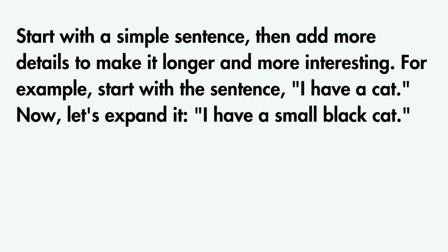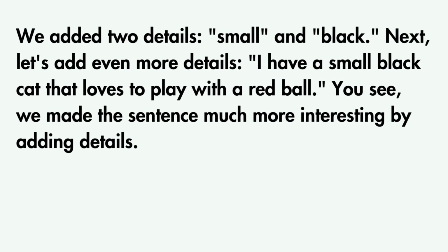For example, start with the sentence, "I have a cat." Now let's expand it. "I have a small black cat." We added 2 details, small and black. Next, let's add even more details. "I have a small black cat that loves to play with a red ball." You see, we made the sentence much more interesting by adding details.